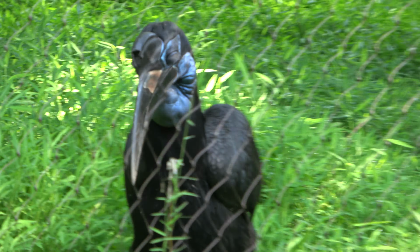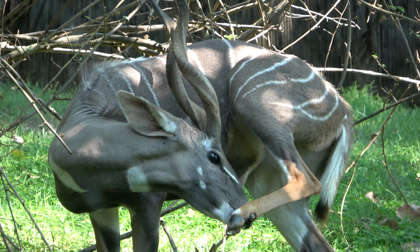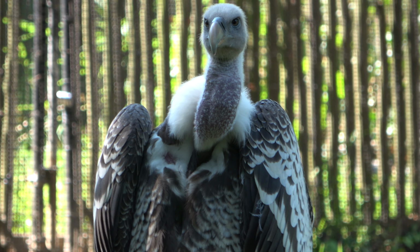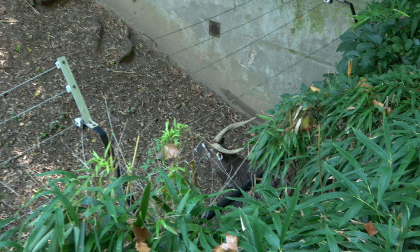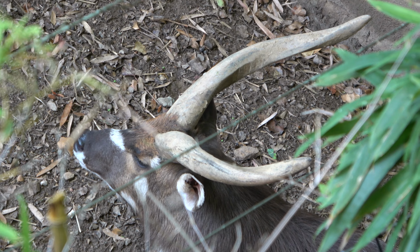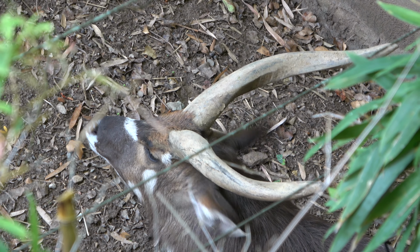Look at him. Here's a better view of the kudu as he licks his own foot. Apparently he's a juvenile. He was born March 29th. Posing for us here is a griffon vulture. It took us a minute, but we did find the sitatunga. He's hiding. Yeah. He's like, if I stay all the way up the fence near the bushes, you can't see me. Look at his ears.